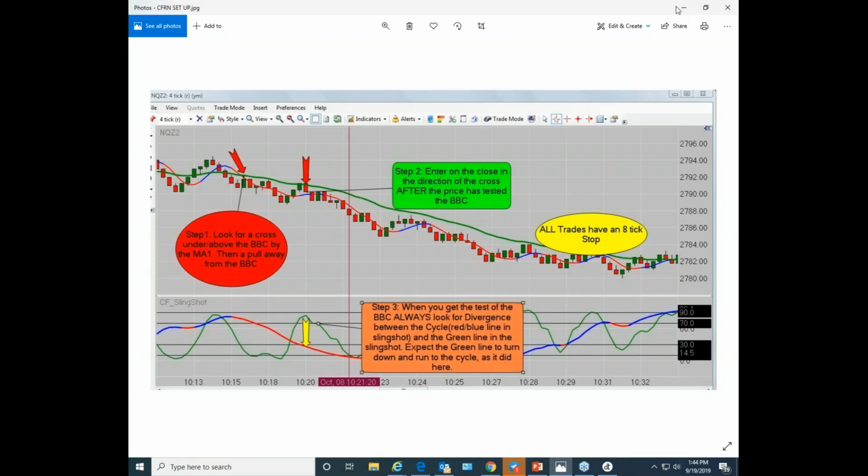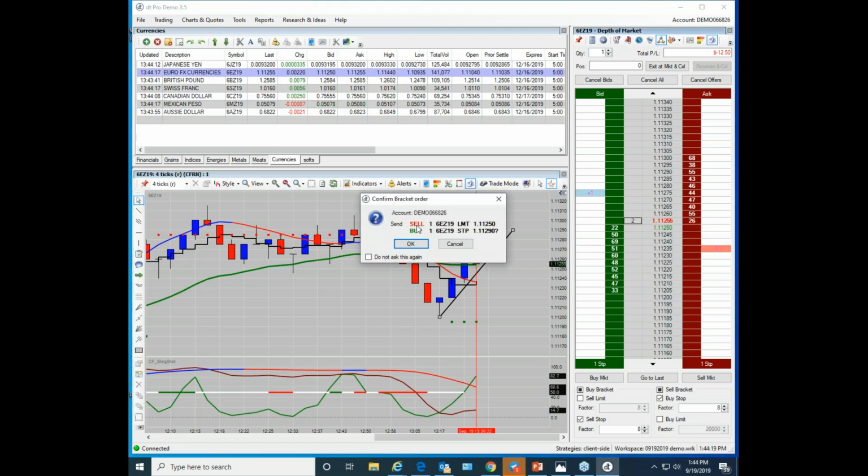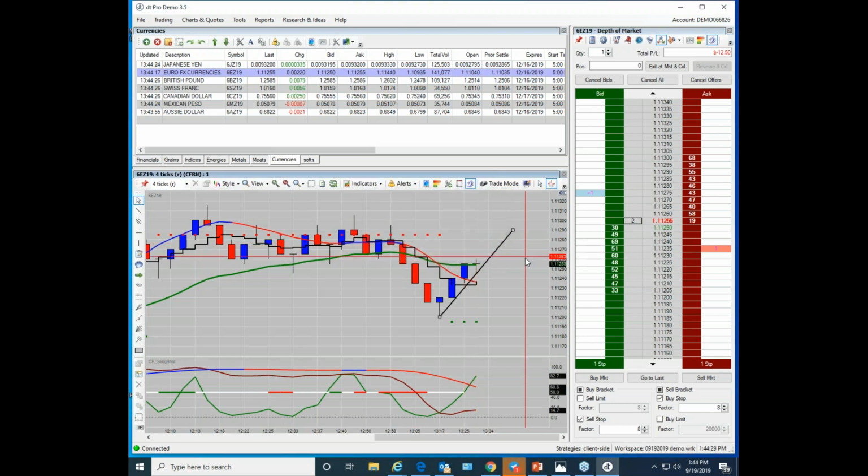Okay, so as soon as we get into the market, that stop will be sent to the exchange. So that's what this guy is over here. Notice if I place a new order, I'm trying to get short at 111.25. Well, my stop loss is 111.29, 8 ticks away. So as soon as this gets filled, the stop loss is going to be hit. So that's the bracket order.